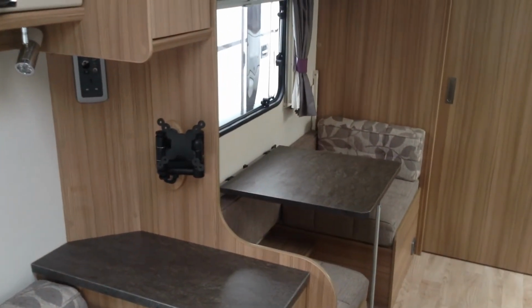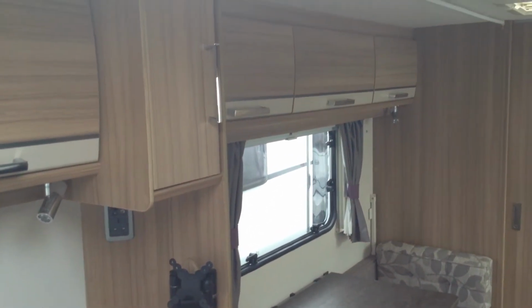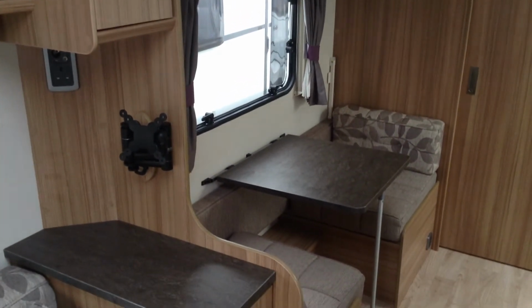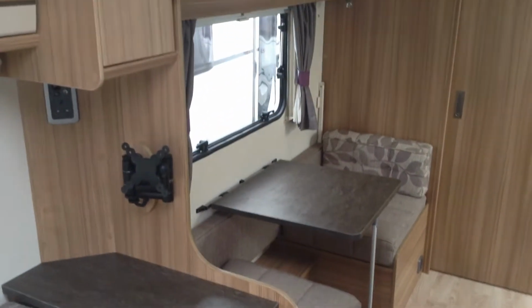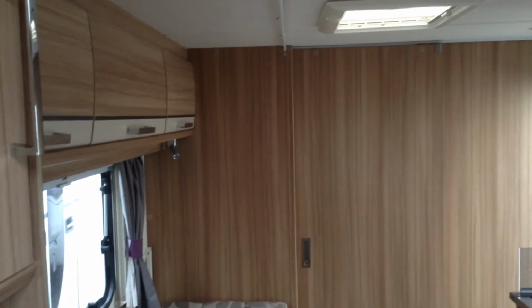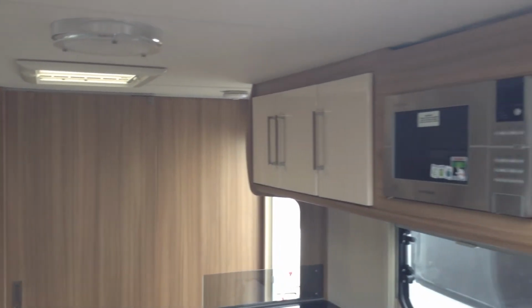Dinette to the middle. Not only does it give us the additional seating area, so if one of you wants to lay in bed a little bit longer than the other, your partner can get up and make a cup of tea, etc. But if there's a family involved, then you've got the addition of two bunks. And if you've not seen how that system works, please call into service. We'd be happy to show you the bunk mechanism. Useful extractor vent. Fan takes out the food smells, blows in cool air.